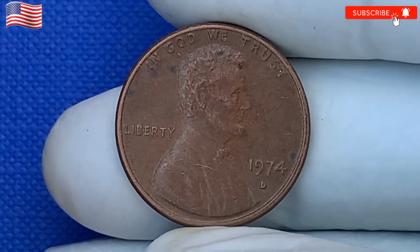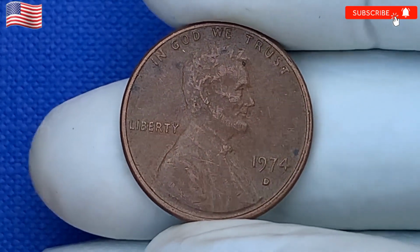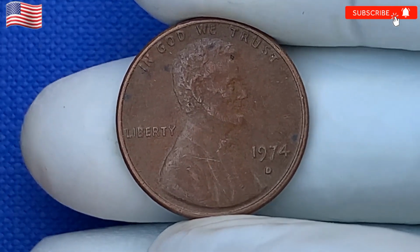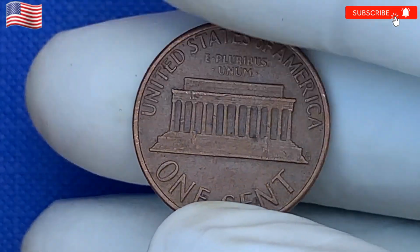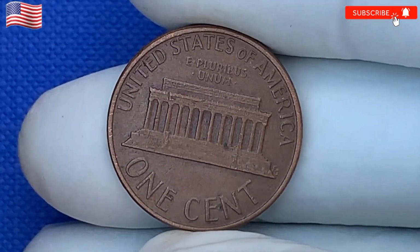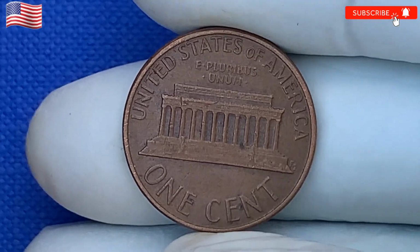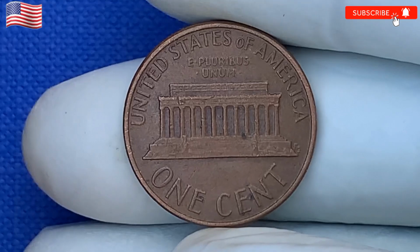Today, we're going to talk about something that might be sitting in your pocket right now, or perhaps tucked away in a drawer, and you might not even know just how valuable it is. We're diving into the world of the 1974 Lincoln penny. At first glance, this may seem like just another ordinary penny, but believe it or not, there's a hidden treasure within the 1974 series that could be worth thousands of dollars.